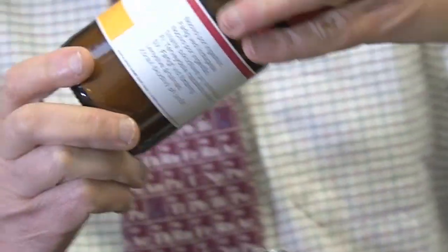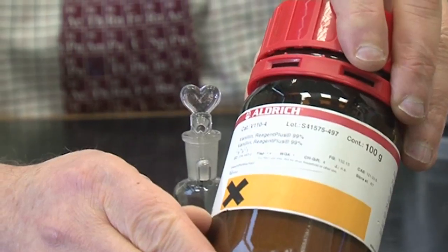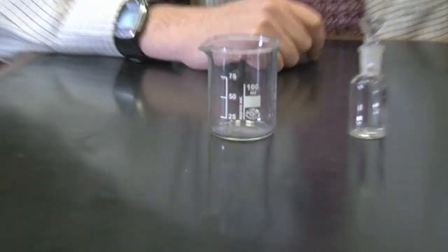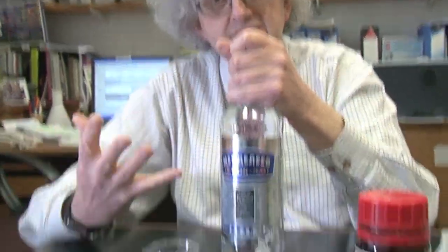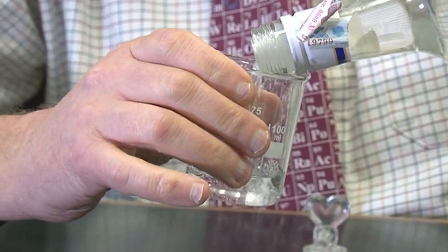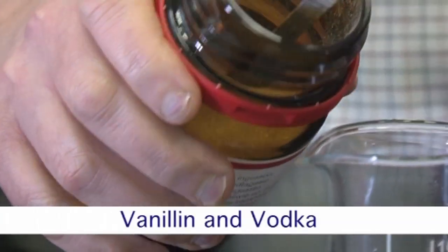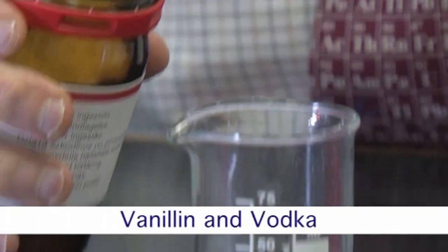I'm going to use vanillin. Vanillin is the chemical that gives vanilla its flavour. I feel that this will suggest chocolate and ice cream and make people feel really quite good. It's a solid, so we've got to dissolve it in something to make the perfume. Usually people use a mixture of alcohol and water as the basis of a perfume. I shall use my Mendeleev vodka. It's a nice white solid, the vanillin. Let's mix some in.